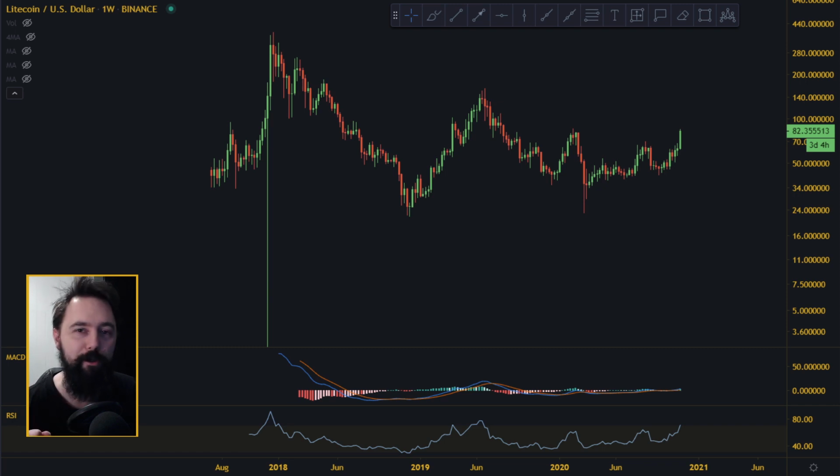But today we're talking about Litecoin. And I know Litecoin is very boring. I understand that. Like, who talks about Litecoin? There's absolutely nothing interesting about Litecoin. It's so boring, you die watching it. Look at the chart. Down, up, down, up, down, up. But it's very nice. And I want to show it.